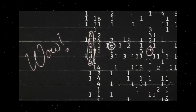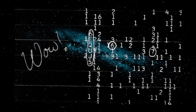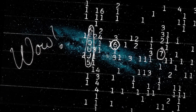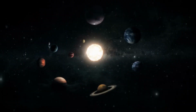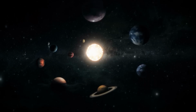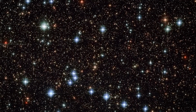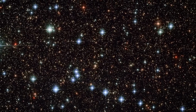Hence the name. What shocked them so much was this incredibly powerful narrowband radio signal that lasted for 72 seconds and originated from a point deep in outer space. We know that it didn't come from any of our technology. It didn't come from the sun or any planet in our solar system. We only know that it came from the general direction of the constellation Sagittarius.